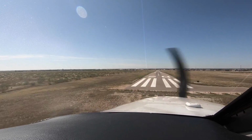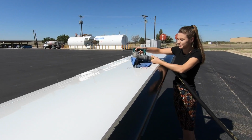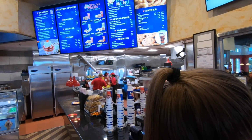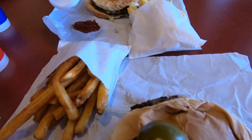The rest of the flight to Odessa was smooth and uneventful. After landing, we got fuel, then borrowed the crew car for a trip to Texas Burger, which has apparently been remodeled since we were here last. One thing that hasn't changed is the jalapeno burger, which is world class.